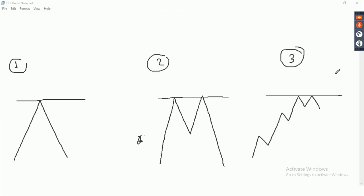So how do you define significance? I cannot give you a measuring tape, go and measure it. By looking at it, by the kind of travel, you can conclude, okay, this is a significant peak, which is not broken for a long time. 12,400 is a significant peak for Nifty. 10,000 is a significant peak for Maruti. It will take hell lot of time to break it.